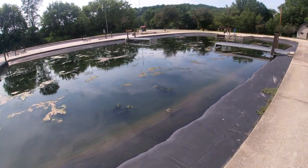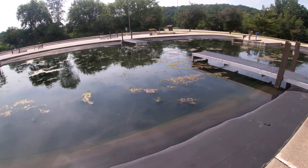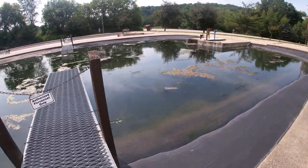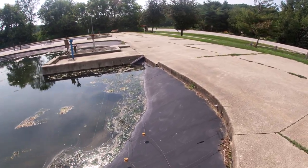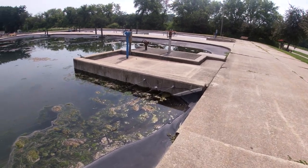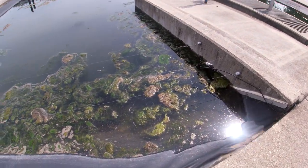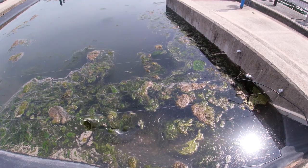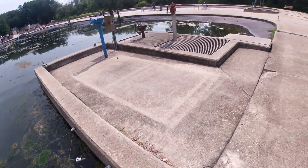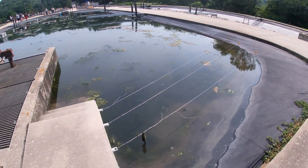Let's go walk around. See any over here? Ooh, I would love to cast my fly rod in here. Catch some of these big ones. Ooh, let's see, a swirl right here. Oh yeah, there's a big one right here, hiding right here. There's a big one right here. Oh, I think I scared it. Well, there's a couple big ones right here.